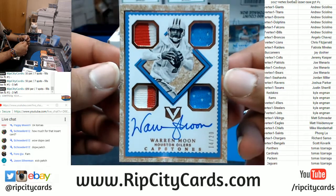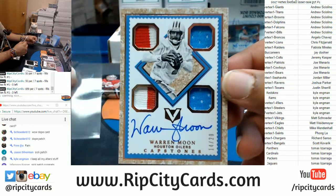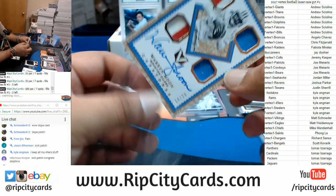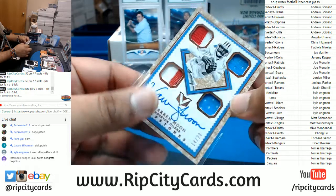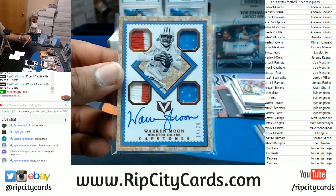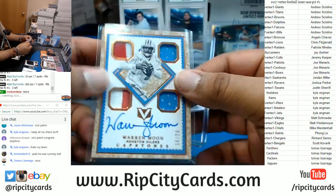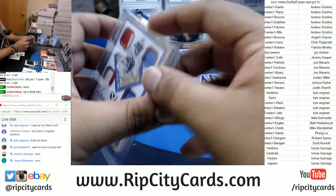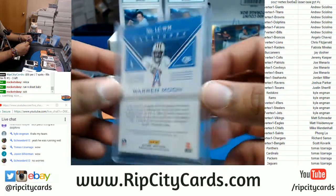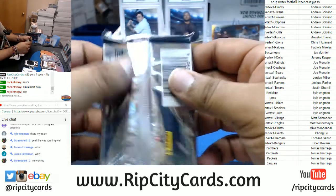Warren Moon with the granite. Quad relic auto. That is sick. I just threw up in my mouth a little bit. That is nice. That is nice. Boom sauce.